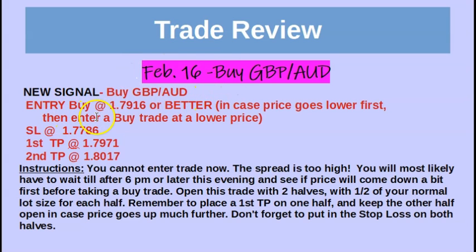I give you the entry here, 1.7916, okay? And I did mention "or better" in case price goes lower first. Remember, we're taking a buy trade. So if price goes lower first, then you can enter at a lower price than this entry, which is 1.7916. I also gave you the stop loss, the first profit target, and the second profit target.